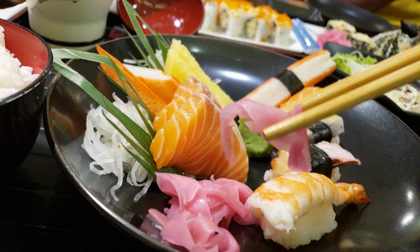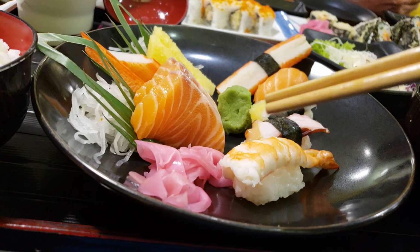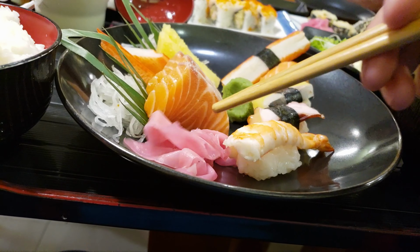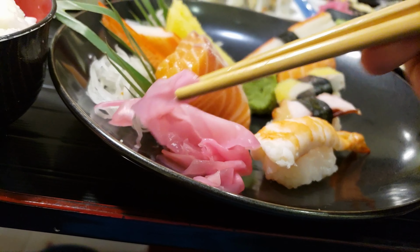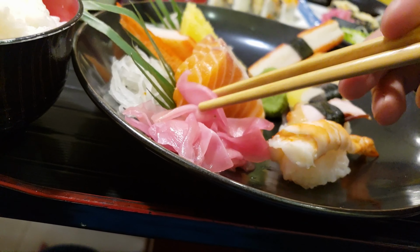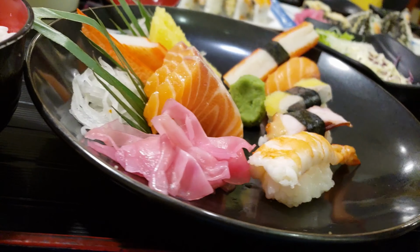And the pickled ginger here is actually quite different from what you would get normally, because this is a sweeter pickle. It's not just a pure tangy pickle. It's a sweeter pickle, and it's not pickled for as long, so you get a stronger ginger flavor to it.